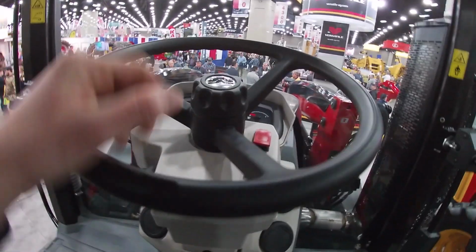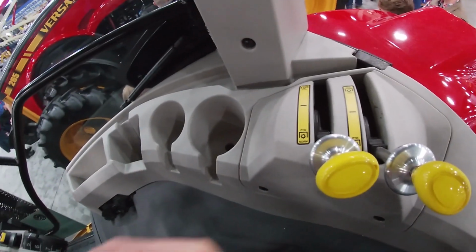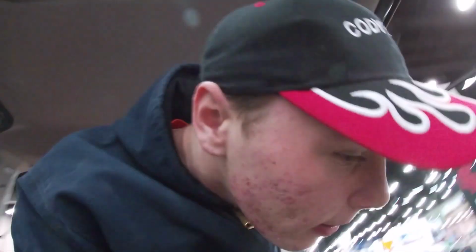Nice steering wheel. Has an adjustment on it. Emergency switches. It's made in Canada. Canadian approved. PTO adjustments right here. You turn your PTOs on right here. Gas pedal, brake, all that good stuff. Got the extra seat right here.